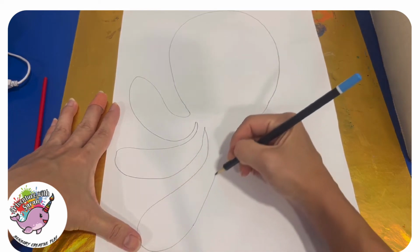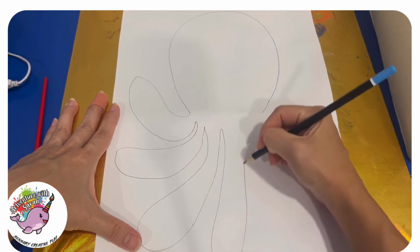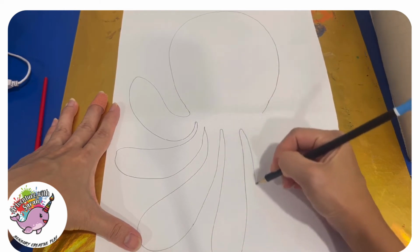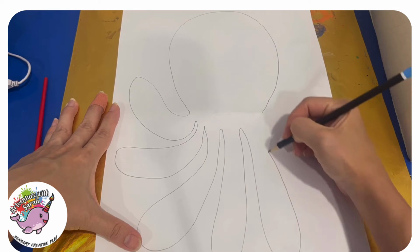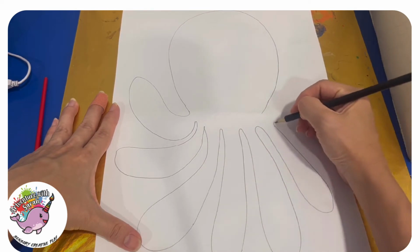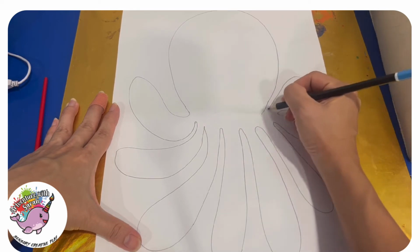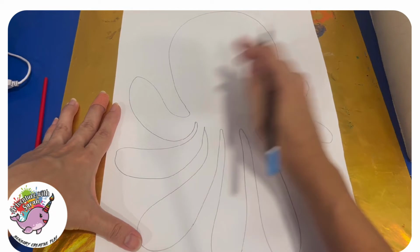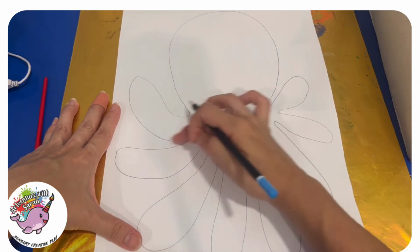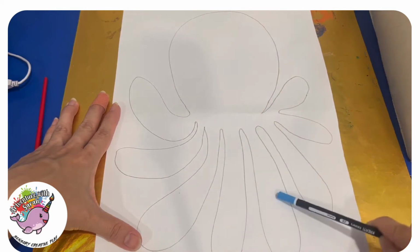Three, four, five, six, seven, one short one, eight, coming back up here. Okay, so that's eight. Again, one, two, three, four, five, six, eight. One, two, three, four, five, six, seven, eight. All right.